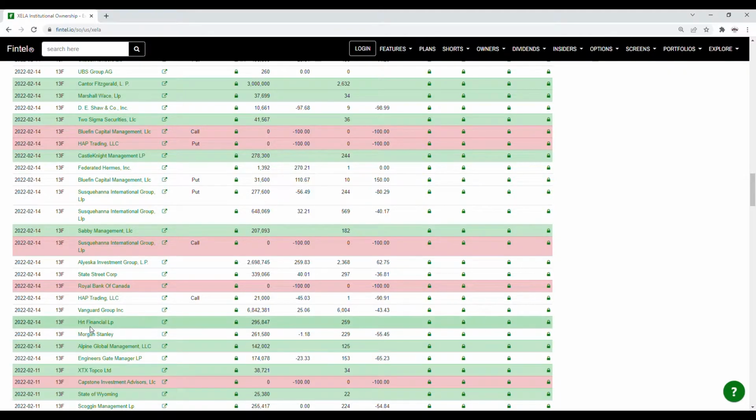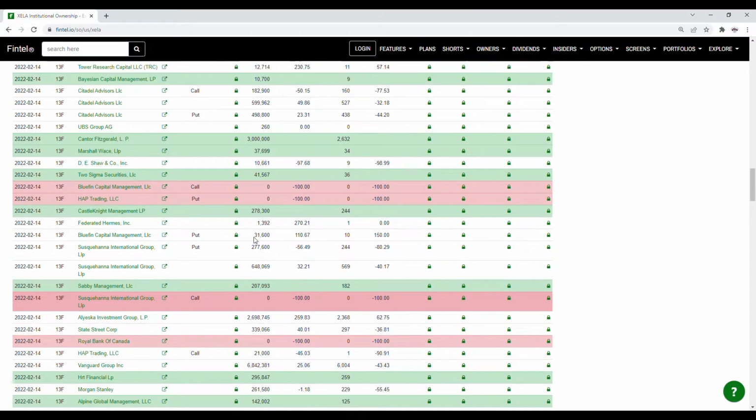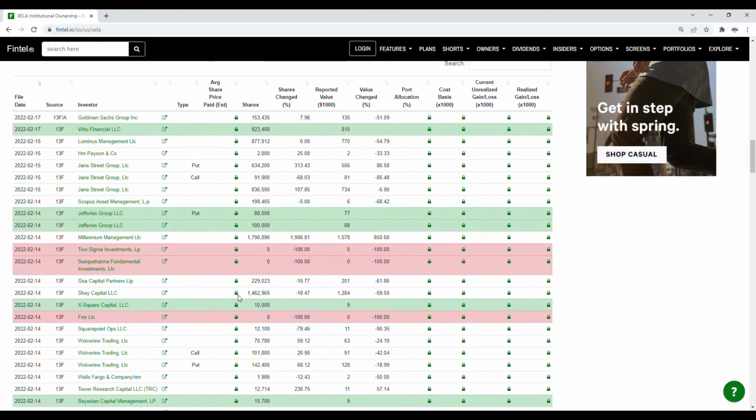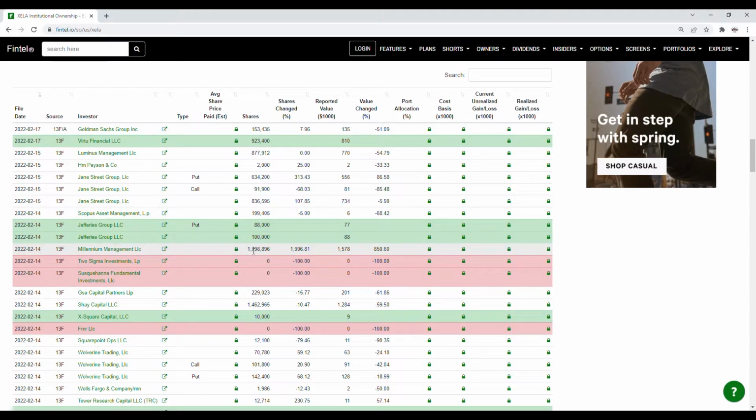We also have HRT Financial LP that purchased just under 296,000 shares. We also have Savvy Management LLC that purchased 207,093 shares. We also have Castle Knight Management LP that purchased 278,300 shares. We also have Two Sigma Securities LLC that purchased 41,567 shares. And we also have Cantor Fitzgerald LP that purchased 3 million shares, and Marshall Wace LLP that purchased 37,699 shares. And then, scrolling up, we have Jeffries Group LLC that purchased 100,000 shares and have a put value of 88,000 shares.